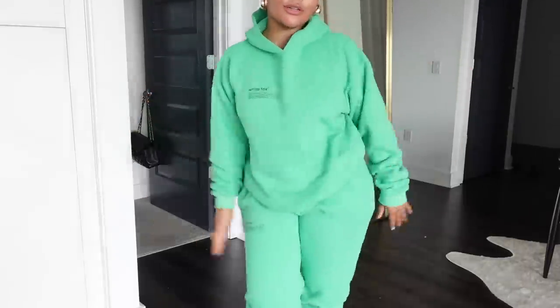They snapped. All right, y'all, that is it for my White Fox haul. And I'm leaving on the Too Blessed tee because it's my fave. Never blend in cargos because it looks so good on your girl.